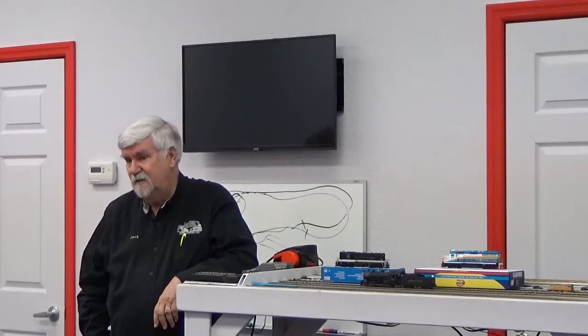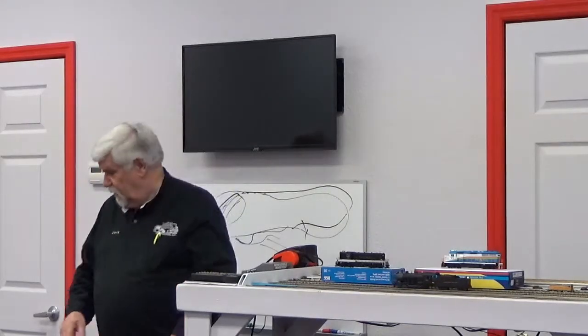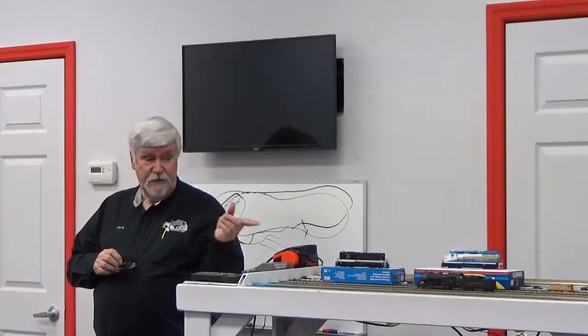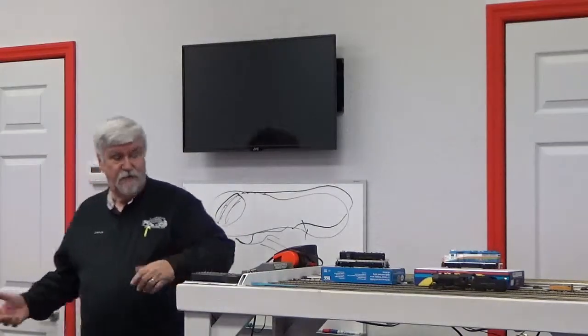Could you give me a little insight, if you're running N or HO or maybe even S, what gauge wire should you use for your layout? You mean the wire from here to the track? Or just when you're wiring up your boards. Inside? We've got packs of wire up there. Basically, it's 30 gauge wire inside the locomotive.